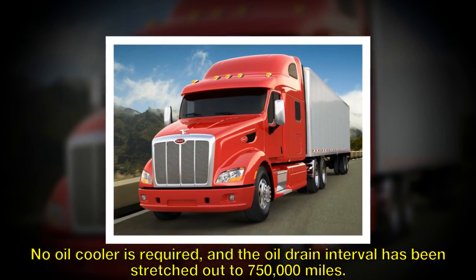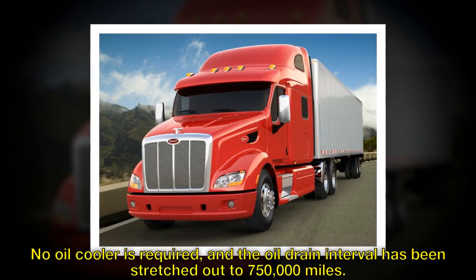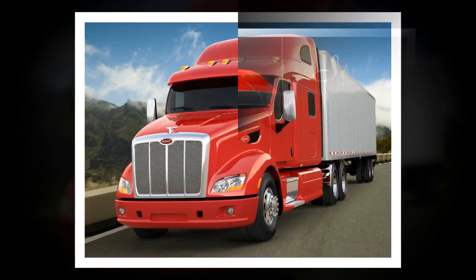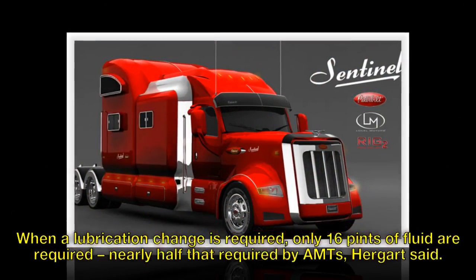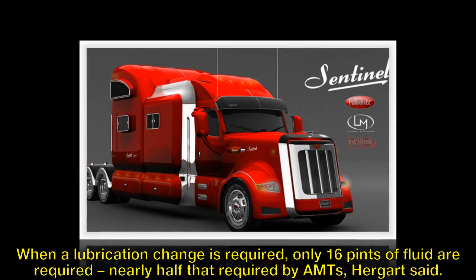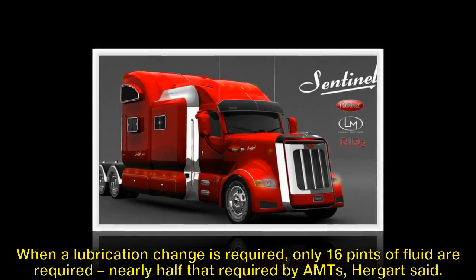No oil cooler is required, and the oil drain interval has been stretched out to 750,000 miles. When a lubrication change is required, only 16 pints of fluid are required, nearly half that required by AMTs, Hergart said.